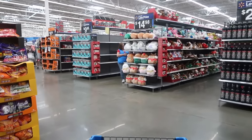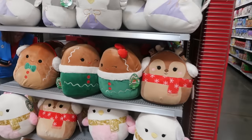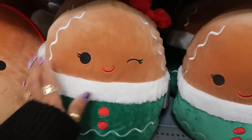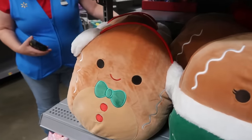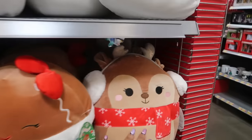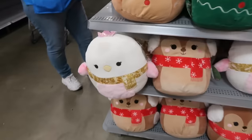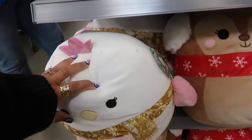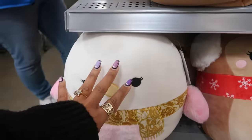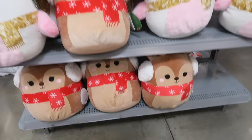And directly across, look at all of the Squishmallows. Look, they are so cute. Oh my goodness, $14.98. Look at the gingerbread girl and the boy. Oh my goodness, this one is cute. You got the little penguin angel. You got this pink one down here. Her name is Alyssa. I know she was gonna fall. And then you got that one down there with the little earmuffs.